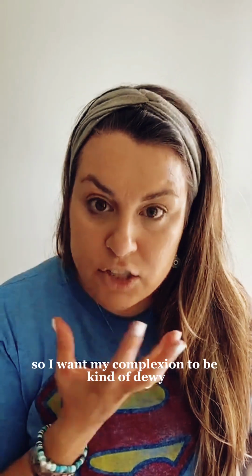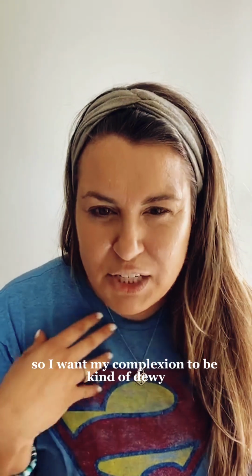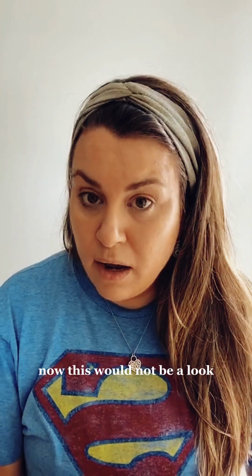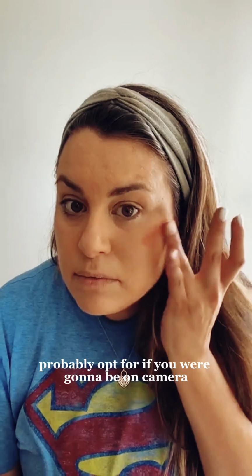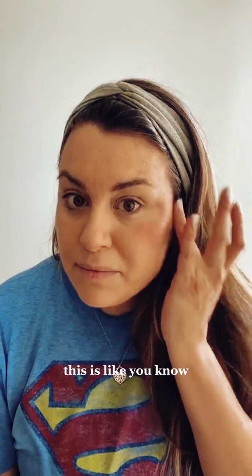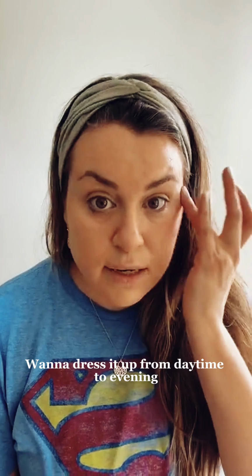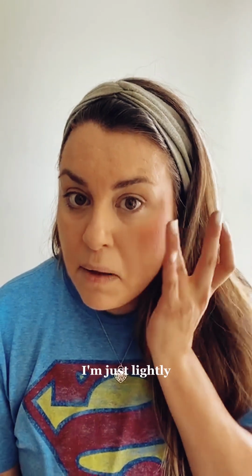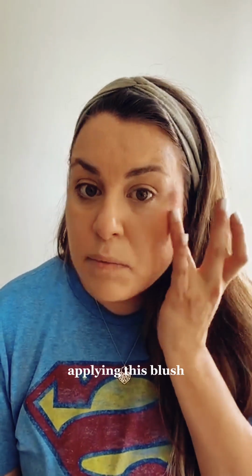So I want my complexion to be kind of dewy, kind of like that luminous. Now, this would not be a look that you would probably opt for if you were gonna be on camera. This is like going out to dinner, special occasion, wanna dress it up from daytime to evening. So as you can see, I'm just lightly applying this blush.